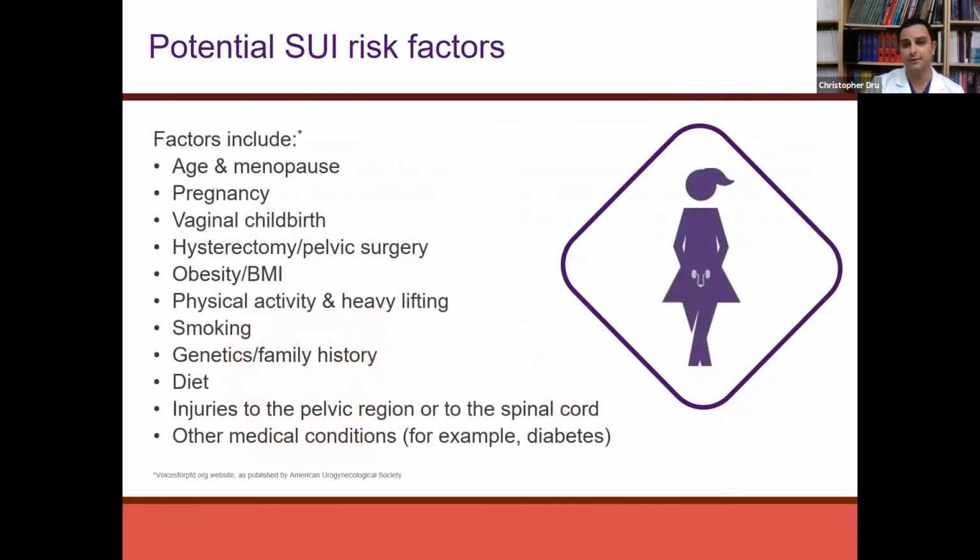There are many risk factors for stress urinary incontinence. Two of the most common are really age and then menopause. Menopause really because of that lack of estrogen that helps bulk up the tissue. We also see it in pregnancy because that pelvic floor that I was talking about gets stretched, and that stretching decreases the support. We also see that through vaginal childbirth. Previous pelvic surgery, so for example, hysterectomy or any other type of pelvic surgery, weakens those muscles and it can increase the risk of stress urinary incontinence.